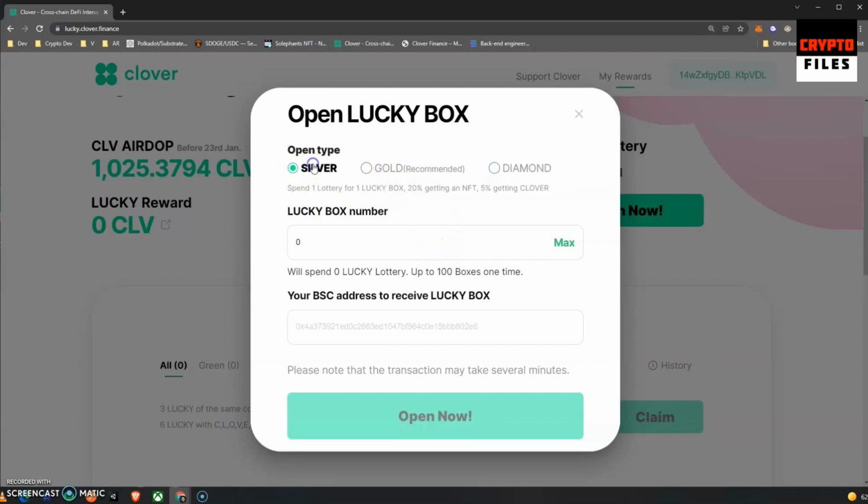All right, so let's do silver because I want to see if I can even spell out Clover. I'll get 50. There's just a 20% chance of getting an NFT. If I really wanted to spell out Clover, I can't by spending 10 lotteries, and there's only a 10% chance of getting Clover rewards. So because I can't spell out the word Clover, I might as well do silver and get a 5% chance of getting a Clover reward. And there's a 20% chance I might not even get an NFT, but the odds would be best if I do silver. So let's do max and let's open now.